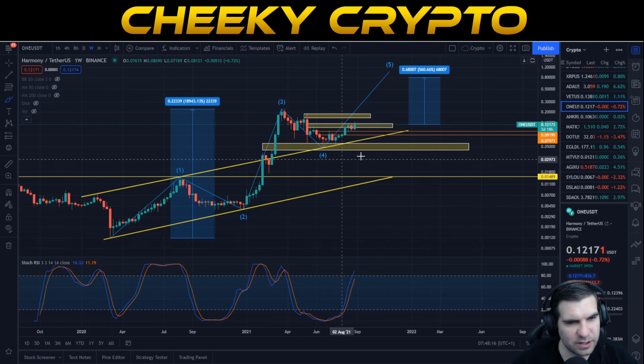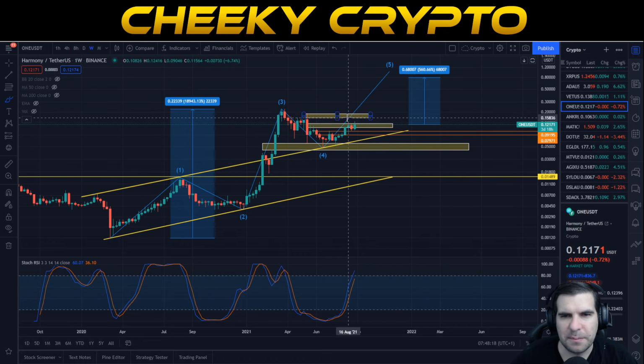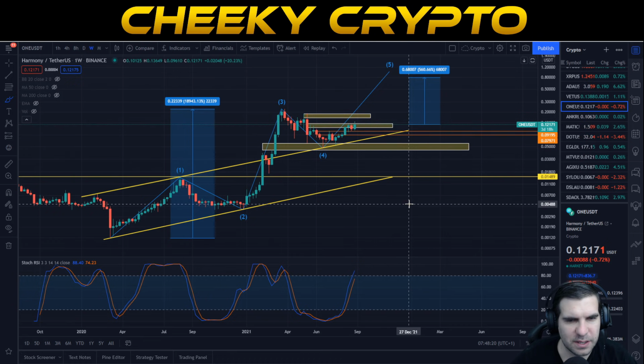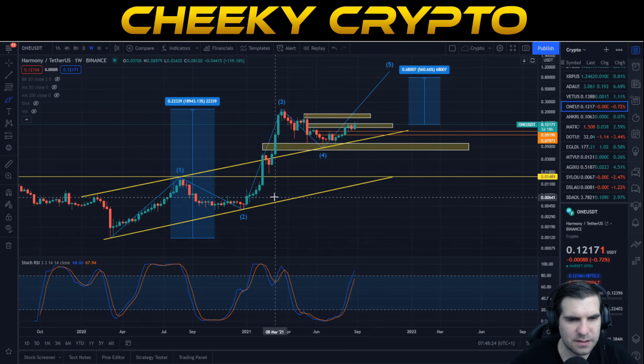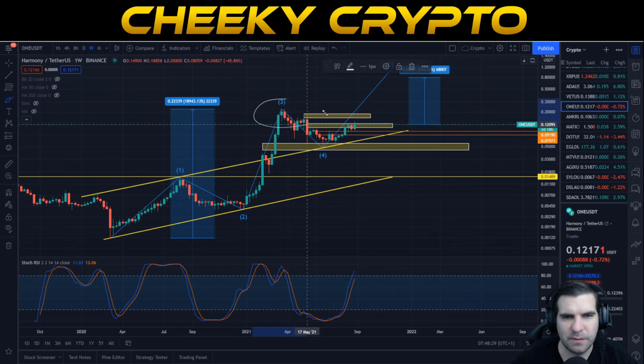So right now, obviously, our trend line to the upside is very, very strong, and there's a few things that are happening on the smaller time frames. We'll get into that in a moment as well. Obviously, our other trend line at the bottom here hasn't been tested for a while, but this was the area that we were bouncing from before we went to the upside with wave 3.